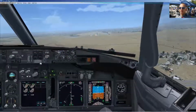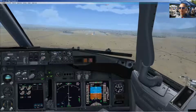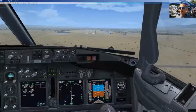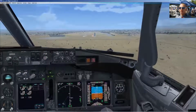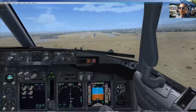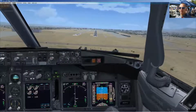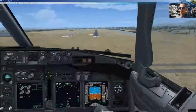Alright, so before landing checklist complete, and we are cleared to land. Trying to maintain speed as much as we can, but with this gusty condition, it's tough. Yeah, we're probably going to float anyway. We got so much airspeed with this headwind. That's why I've got auto brakes to 3. Yeah, you can see where the nose is at and where the airplane is supposed to be going.